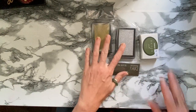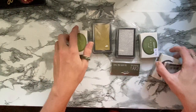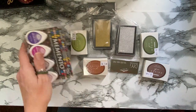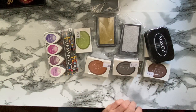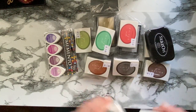Okay. So I figured I'm never going to be able to afford all the distress inks. And these were there, and they were 70% off, and all of that kind of jazz. Well, most of it was. Anything from Kaiser was. So I grabbed some inks.